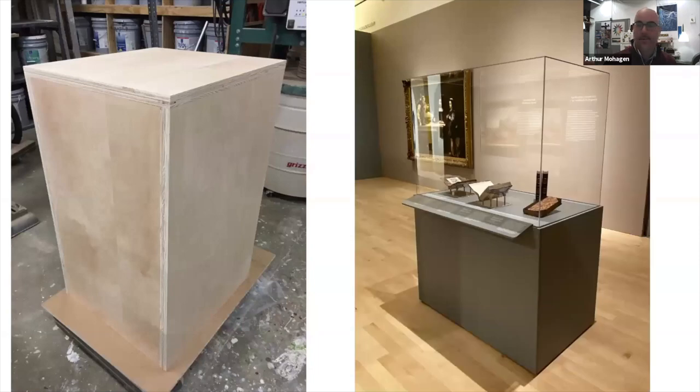This is a great example from raw materials to finished product. And this is another thing that we're really thrilled with. We have an expert team that builds these pedestals to highlight these objects in these exhibits. So on the left, you can see the basic beginning structure of one of our pedestals, and on the right, you can see its finished product in the gallery.